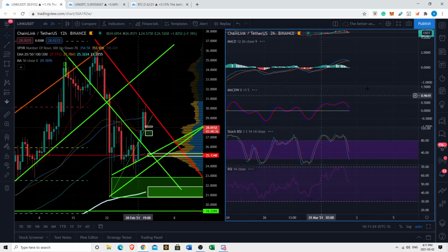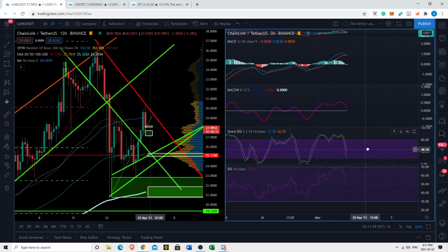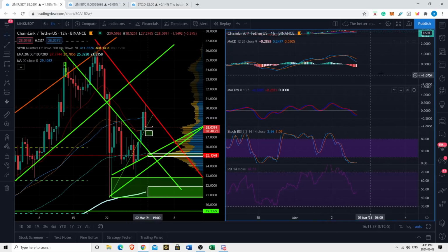Let's take a look at the 2-hour. Look at that bearish crossover in the MACD. Weighted MACD on the way down. Stochastic on the way down. RSI in the overbought region on the way down. 2-hour looks weak. Let's take a look at the 1-hour, starting to see some strength again.